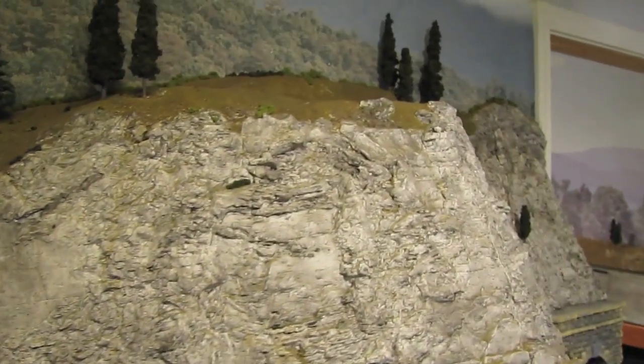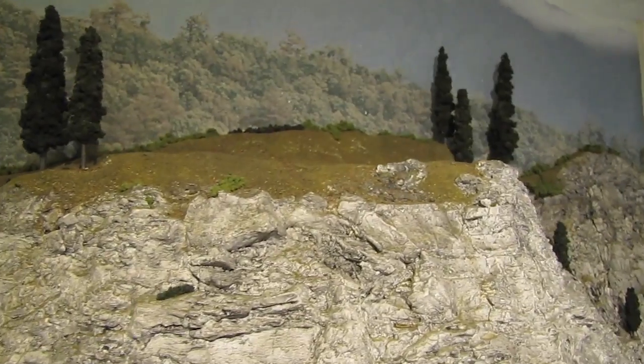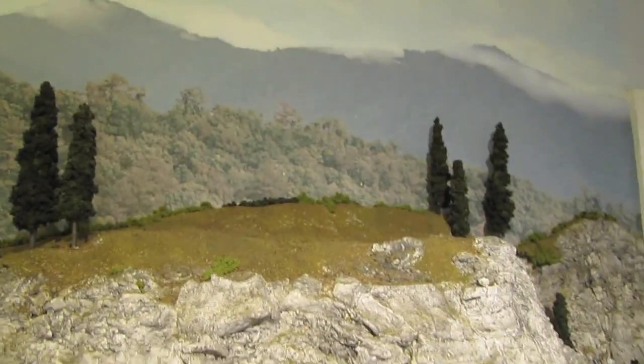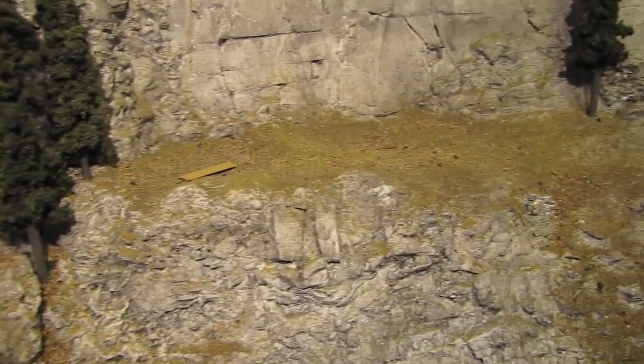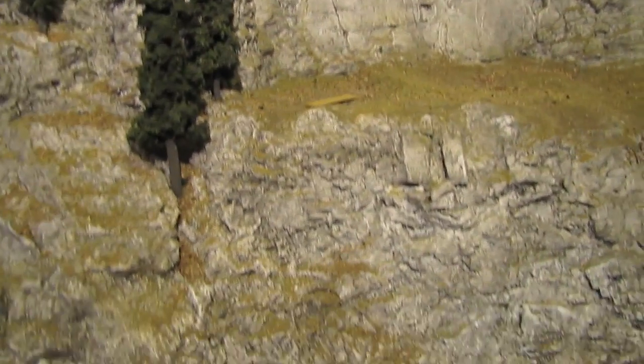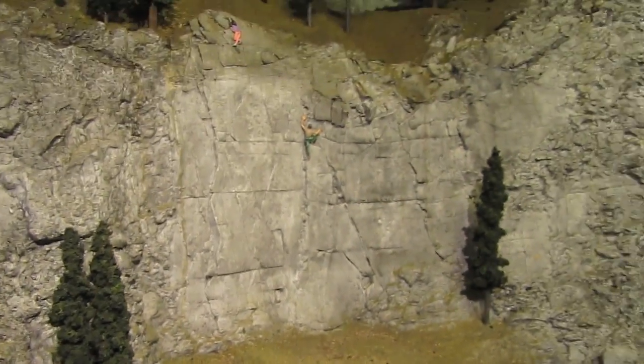Now up here, eventually I'd like to put maybe an old cabin or a power line tower or something like that. And then down where the rock climbers are, eventually I'd like to put some more rock climbers down here and maybe some steps going up to the rock climbing area. But that's pretty much it.